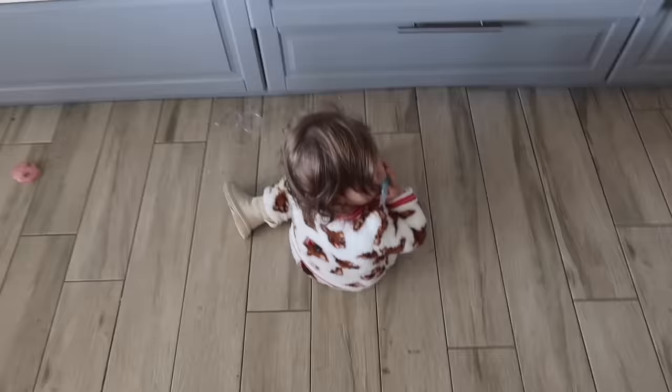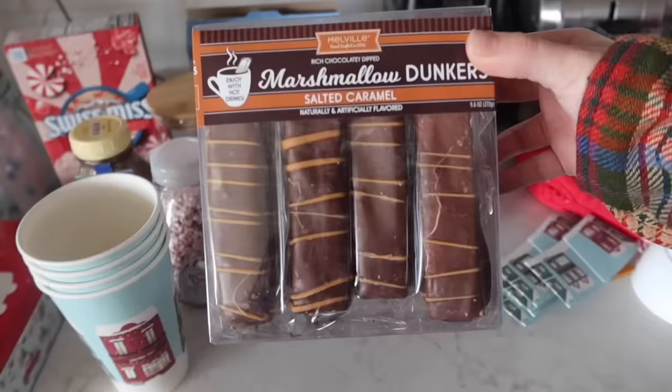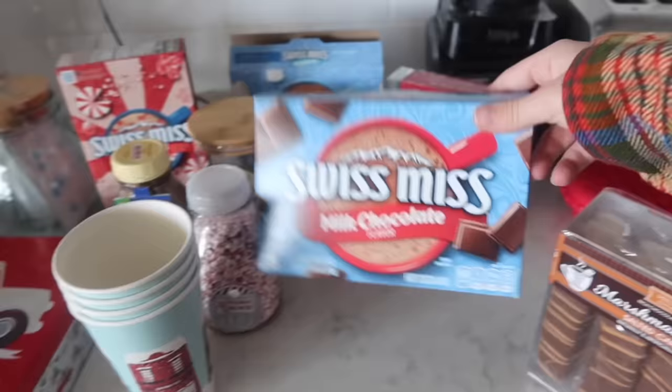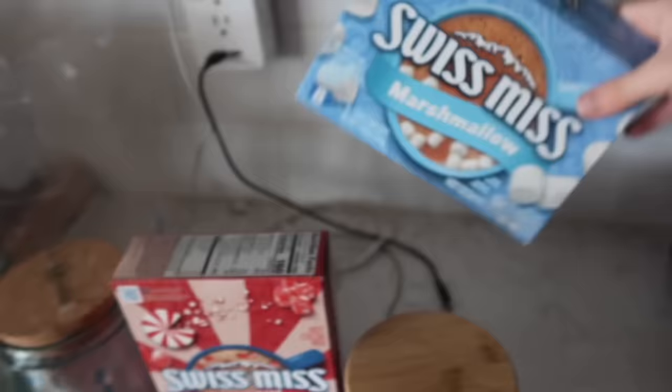What are you doing? I went to Home Goods the other day and I got a bunch of stuff for my hot cocoa bar. Got these little marshmallow dunker salted caramel things. Really don't even know what these are, but they looked really cool in the store. I just wanted to try them out and see what they taste like for the video. And then I got some regular hot chocolate. Just got the milk chocolate, the peppermint. This one looked really cool. And then the marshmallow one. I put all the marshmallow ones in here though.